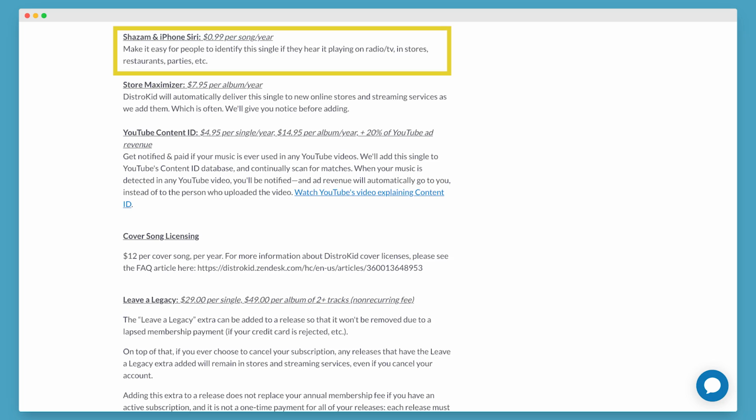Adding on the Shazam and iPhone Siri option makes it possible for these apps to identify your song out in public. Is it worth it? I think so. It's only 99 cents US per song per year, and considering DistroKid is already a great deal, I'd add this one on. If you're strapped for cash, this feature can wait until your band is a little bigger and your songs are playing in public more often.